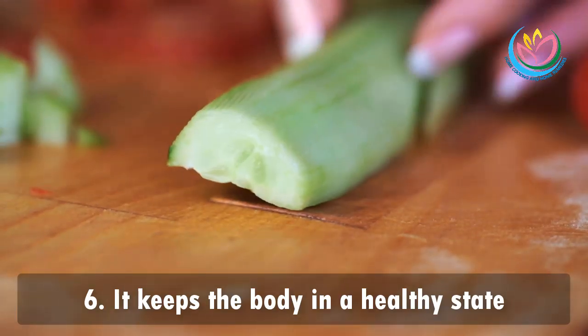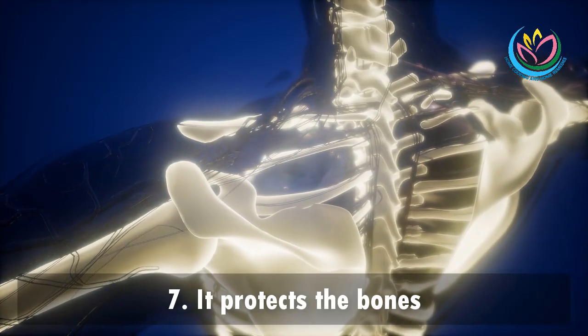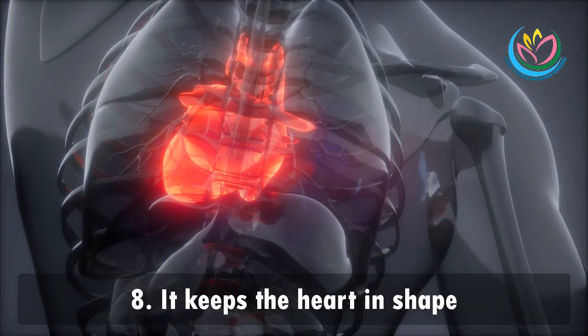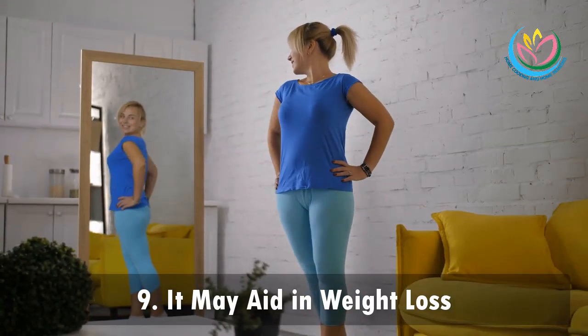Number 6. It keeps the body in a healthy state. Number 7. It protects the bone. Number 8. It keeps the heart in shape. Number 9. It may aid in weight loss.